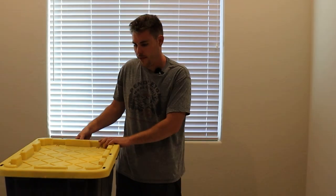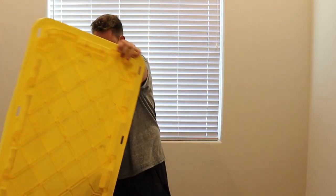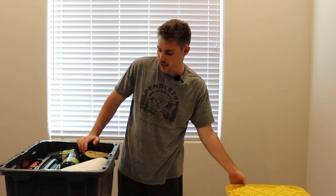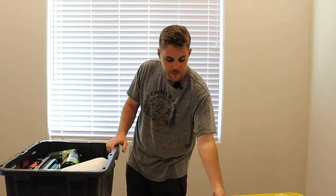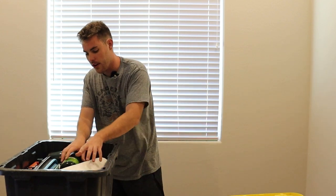All right, so getting into the first bin, I have it labeled as kitchen. So it's kind of just all my kitchen stuff. First things first, we got in here the Sea to Summit kitchen sink thing. It's like a bin that opens up and it's a sink. Pretty nice, kind of nice to have to do dishes. I also have another sink in here. Two is better than one.